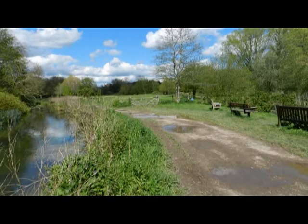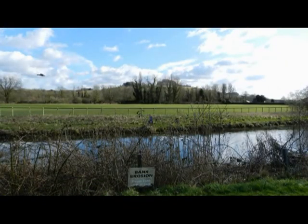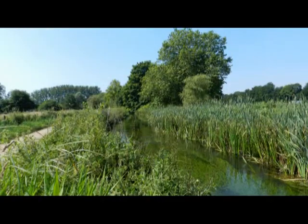This is a good spot to sit down and have a break and look out over the river, the playing fields towards St. Catherine's Hill. More pictures of the Water Meadows Walk.